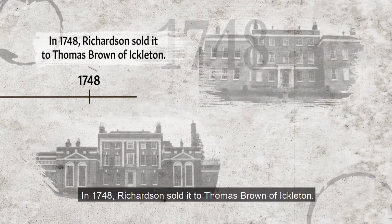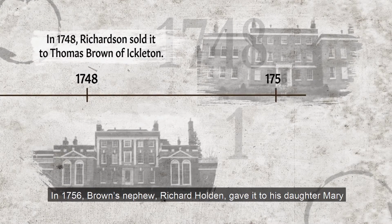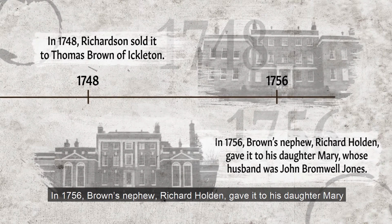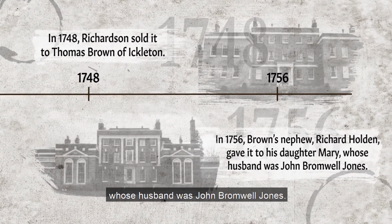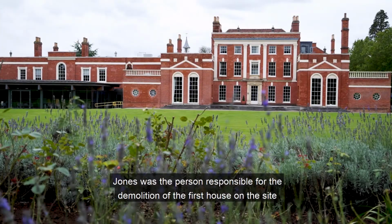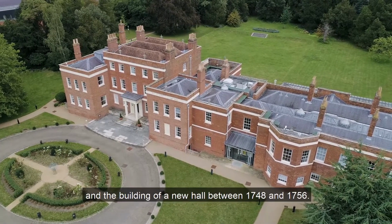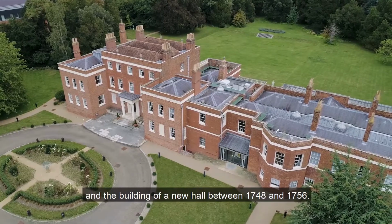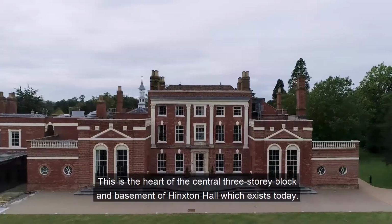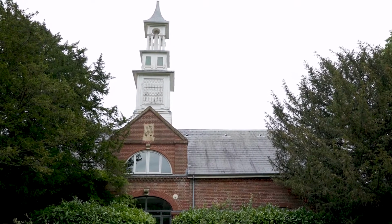In 1748, Richardson sold it to Thomas Brown of Ickleton. In 1756, Brown's nephew Richard Holden gave it to his daughter Mary, whose husband was John Bromwell Jones. Jones was the person responsible for the demolition of the first house on the site and the building of a new hall between 1748 and 1756. This is the heart of the central 3-storey block and basement of Hinxton Hall, which exists today.